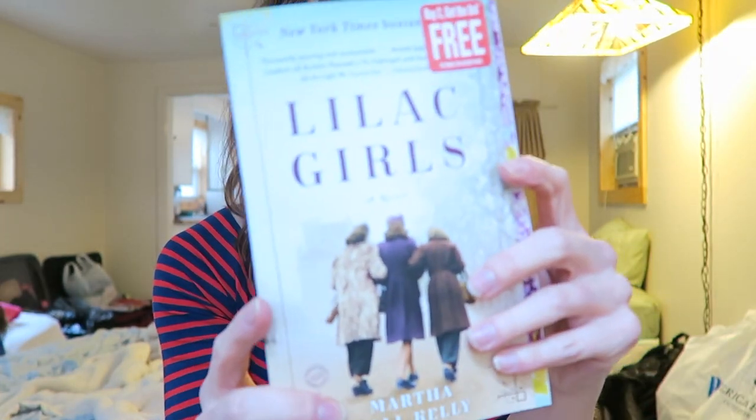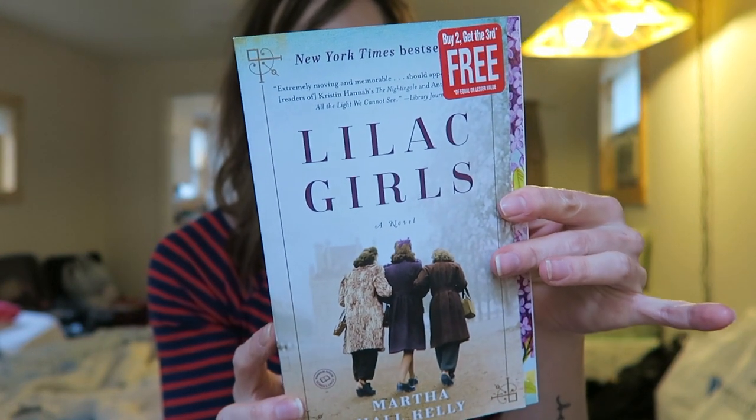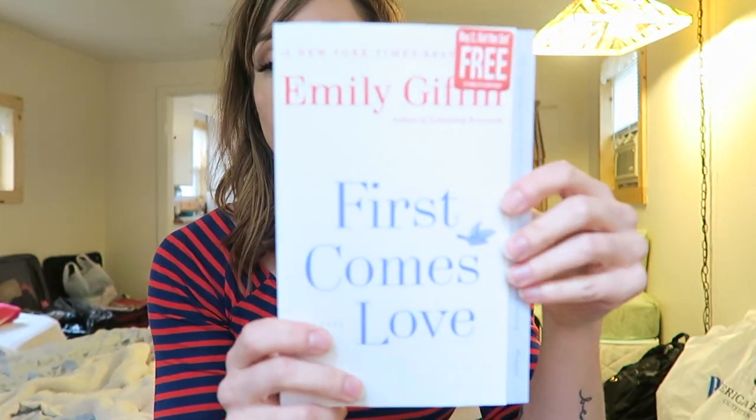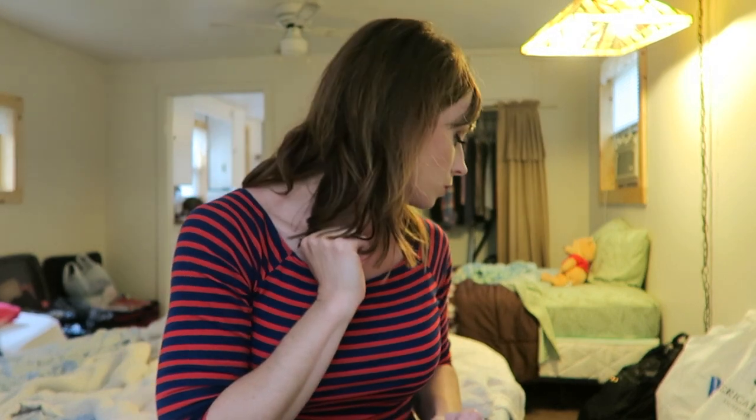This one's called Lilac Girls by Martha Hall Kelly. And this one is based on a true story. This one takes place during the 1930s. And then this one is Emily Giffin, and I've read several of her books, but this one's called First Comes Love. I have no idea if this is a more recent one or not. I read her Something Borrowed, Something Blue series years ago, and I haven't read anything by her in years. So I got those three titles.